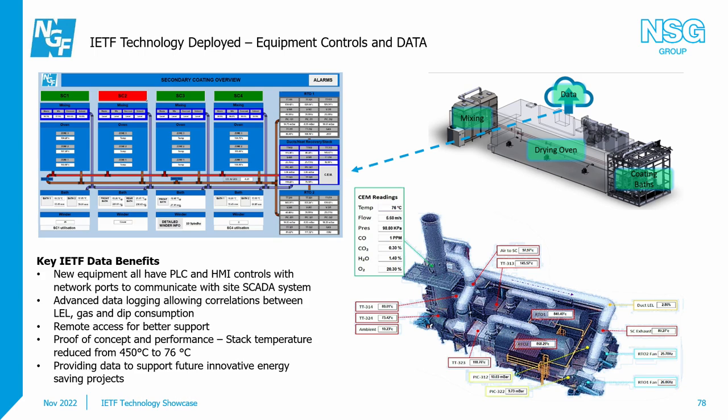One good example is we measure how many cards we're putting in with the LEL sensors inside the ductwork, which then correlates to gas consumption and dip consumption. The more cards you put in, the more dip you collect. The more dip you collect, the more solvent there is to evaporate in the oven. The more solvent that evaporates, the higher the LEL, because there's more solvent in there. And then that's more fuel available for the RTO to burn, which then means it doesn't need to burn natural gas.